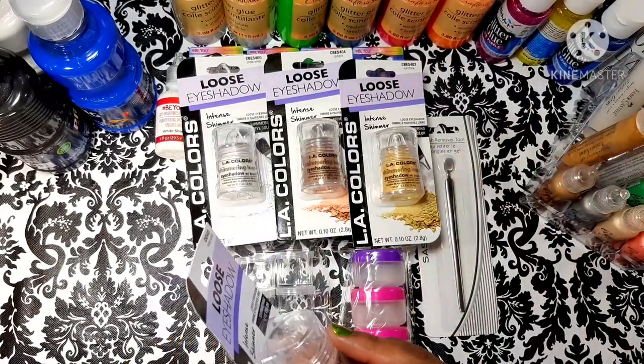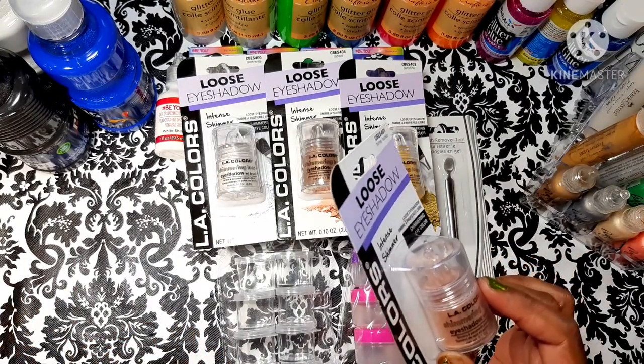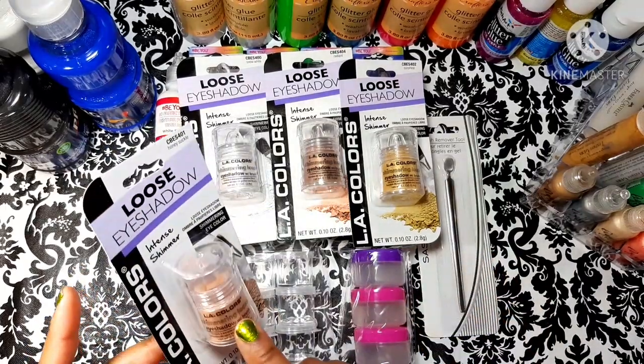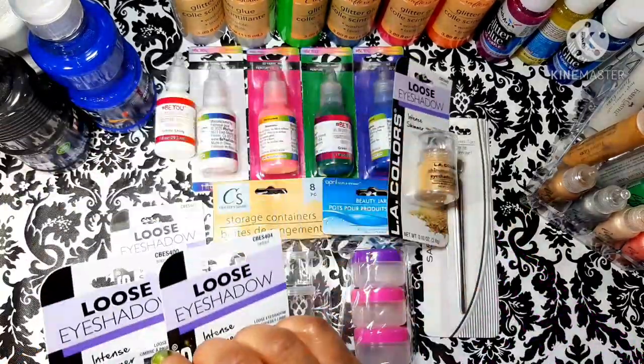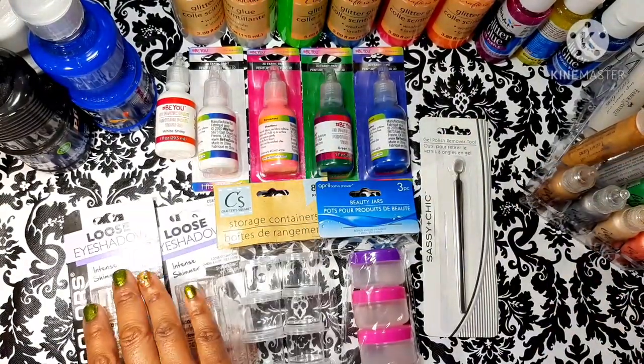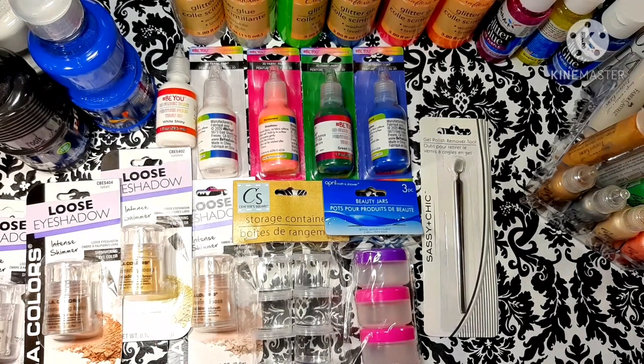coloring. So I'll be adding these to some watered down, like water and a little bit of glue or something, and see if I can do some Winkostellas in these colors. I have Sunshine, Radiant, Snow White, and Honeysuckle. All right.